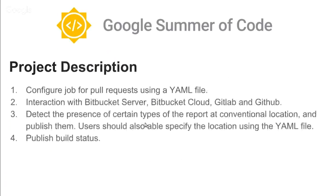So, project description. The main aim of this project is that users should be able to use a YAML file to configure the job for pull requests. And the plugin should interact with platforms like GitHub, Bitbucket, GitLab, etc. It should also detect the presence of reports, which will be stored at conventional locations. If it cannot find them, then it will not publish them. Users should also be able to provide the location of these reports in the YAML file in case they are not present in the conventional location, but somewhere else. And also the build status should be updated on platforms like GitHub and GitLab.